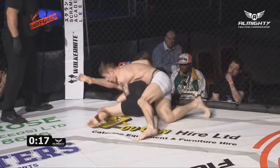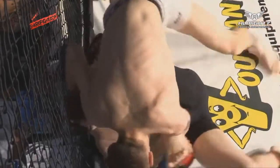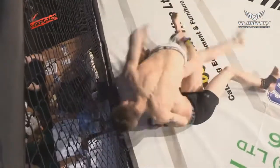Great work from Jack turning in. Paddison recognises it. Nice work from Jack Paddison. Looking at 10 seconds left. He has turned to return the favour with a bit of ground and pound. Yeah, he needs to throw some ground and pound now. Good work from Jack Paddison. That's what we want to see.